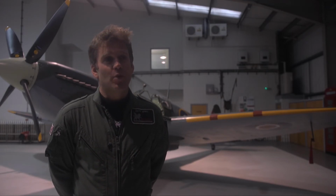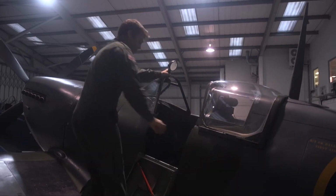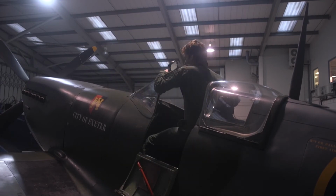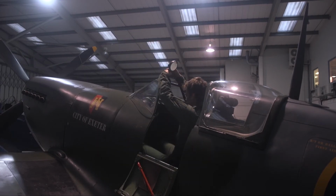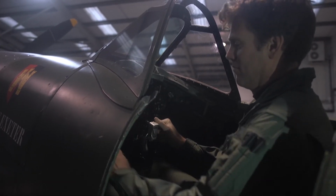If you separate it from the history, you get in as a pilot and it'll do whatever you tell it to do. It's got bags of power and bags of manoeuvrability, and it feels like it becomes a part of you, like they're your own wings, and in exactly the same way that when you walk across the hangar here, you don't think about moving your legs. When you're flying a Spitfire, you don't think about moving your hands, you think about moving a piece of machinery. Your hands just do it, your feet just do it, and the aeroplane goes there.